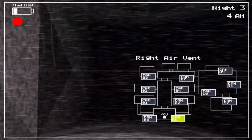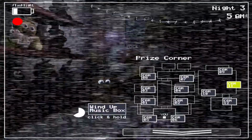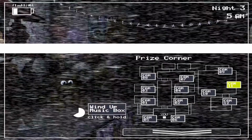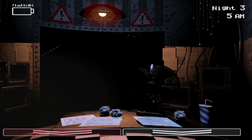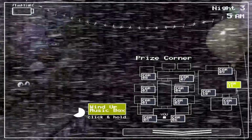Okay. Go away, Chica. Go away. Please. Go away, Faceless Bonnie. Back to the scrap you go, please. Who's out there? Foxy.